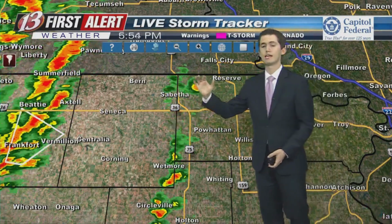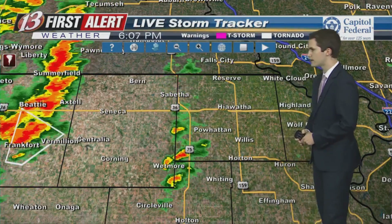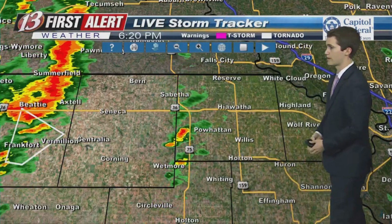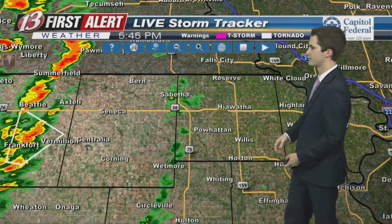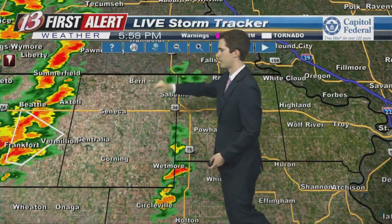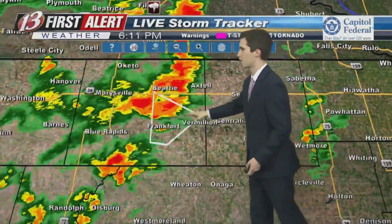So if you are in Brown and Nemaha counties, you want to pay attention to the weather situation here through the evening, because gradually the storm threat's going to lift a little bit farther to the northeast. And as that happens, we could potentially see another possibility for some brief spin-ups a little bit farther east of what we're looking at right now.